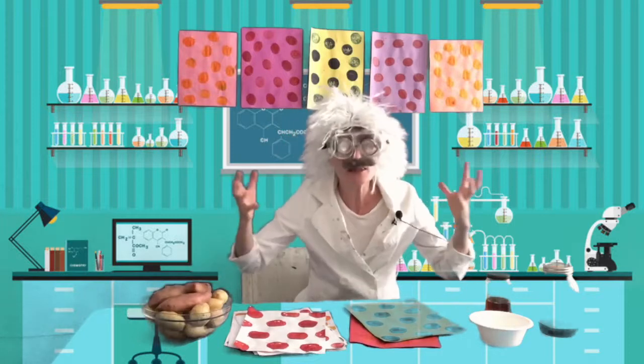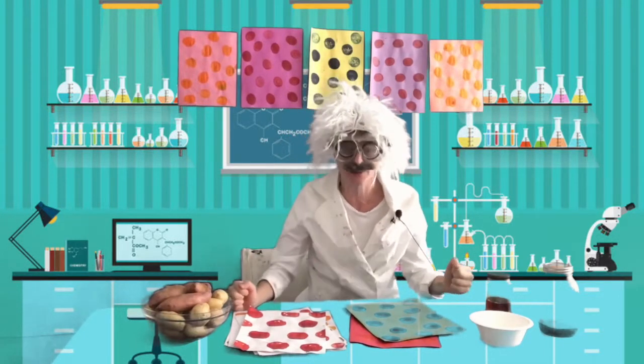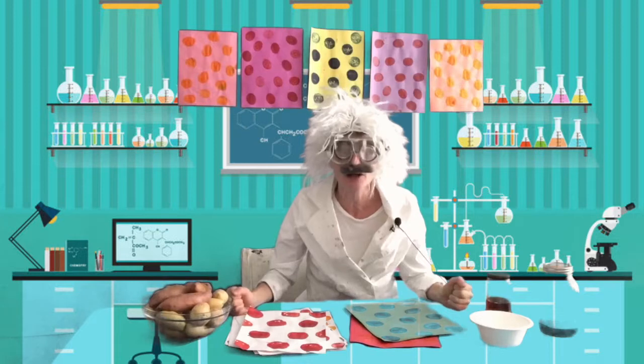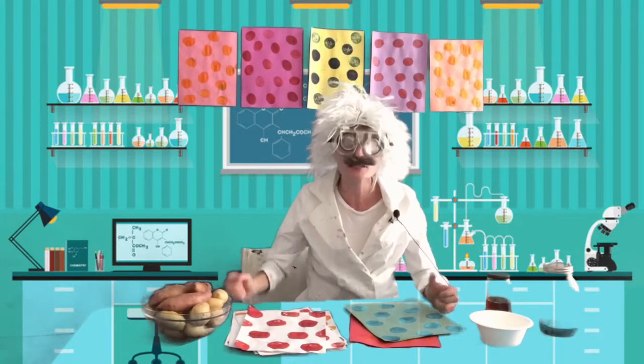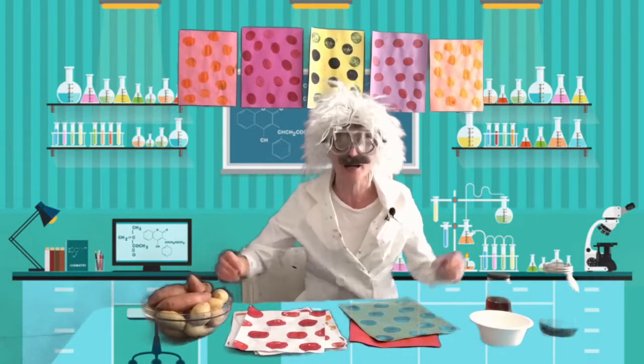Now, this activity is similar to other prints that artisans have been doing for centuries. In fact, let's take a look at some of the artists from Bagru, India, who use hand block prints to create their designs.